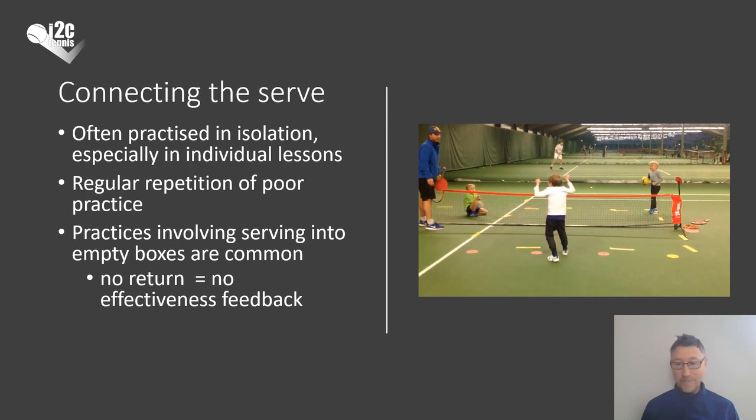Maybe you're fortunate enough to be able to bring in a hitter to be the returner so that you can be at the same end of the court as your server. But again, that often isn't the case. And so we need to find other ways in which we can challenge the server to be ready to play an effective third shot after the serve.